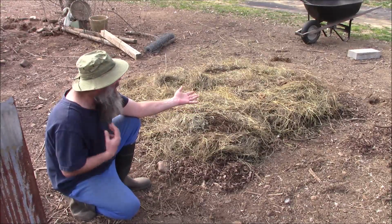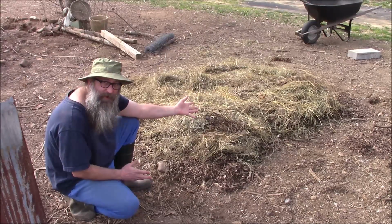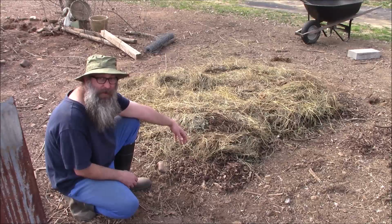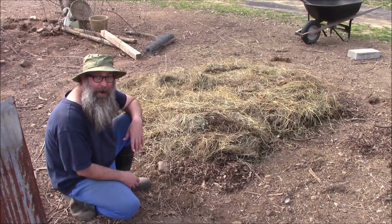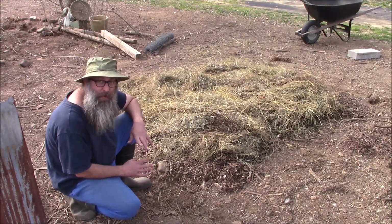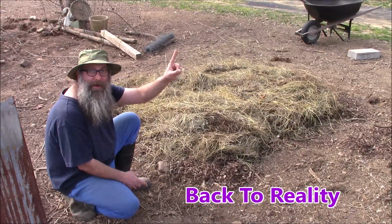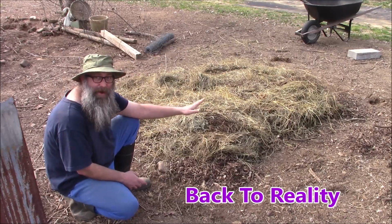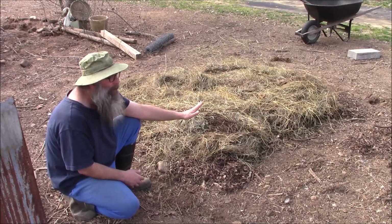And not only did she use it, she documented it, she wrote books, she wrote articles, and now a lot of people are using the Ruth Stout gardening method to grow potatoes and to grow other things. One channel that did a really good job of documenting their Back to Eden and their Ruth Stout and their hugelkultur is Back to Reality. I'll try to put a link to them down below. They documented their potatoes in the Ruth Stout very well.